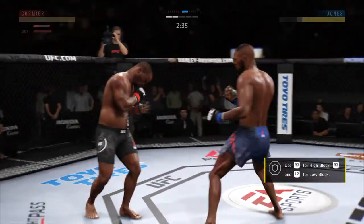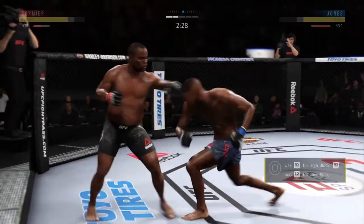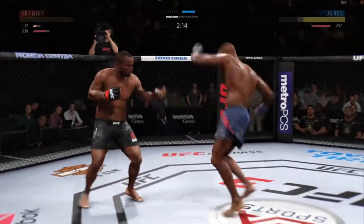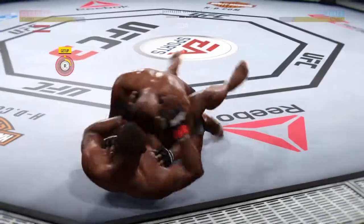He's got to be careful here. Oh! Big body shot. Woo! Look at that jab. Cormier's leg appears to be hurt here, Joe. That is an obvious limp. Another takedown attempt here. He's back to his feet, but he's hurt.